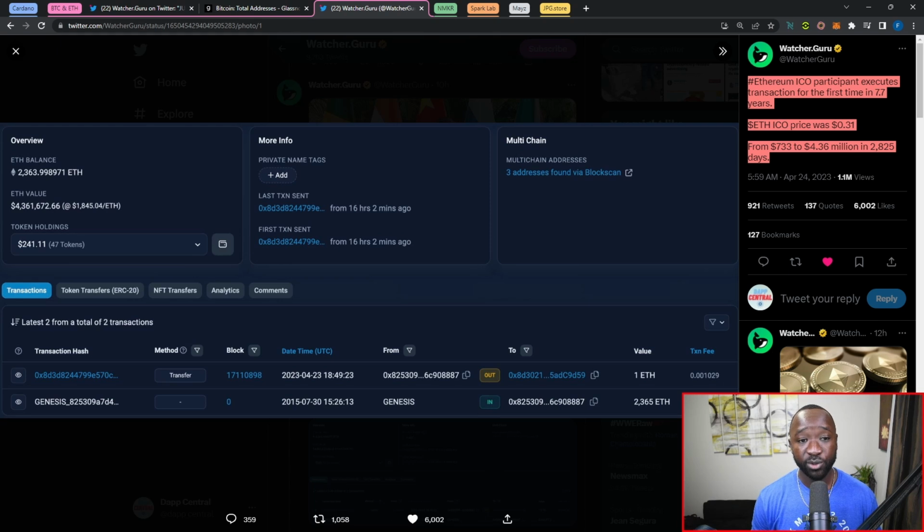And so the value was from about $733 to $4.6 million in 2,800 days. Again, I'm not sure of any other asset class or any other vehicle that can perform as well as we've seen with crypto. And so just want to highlight that there as well, really briefly touching on Bitcoin and Ethereum.